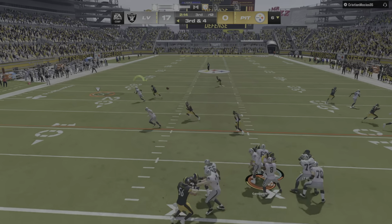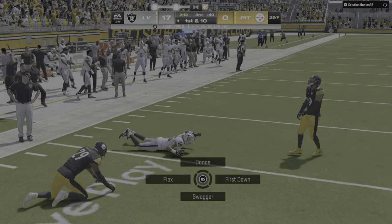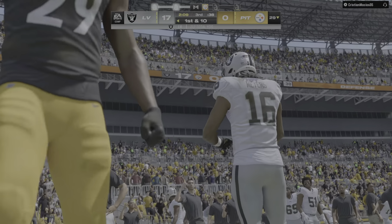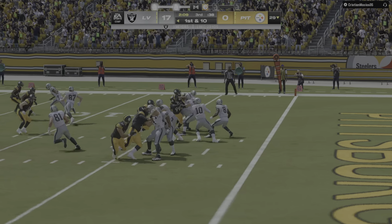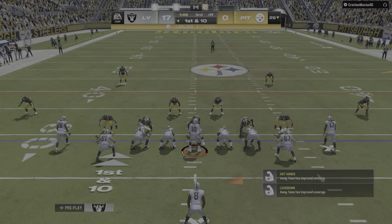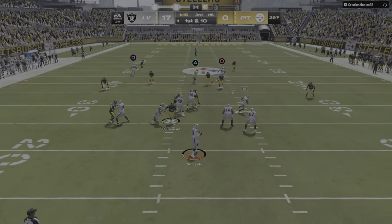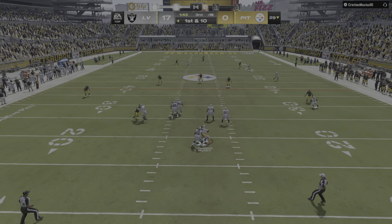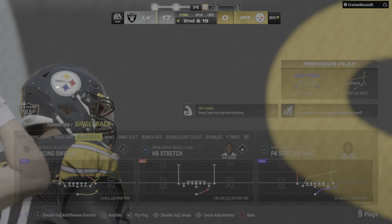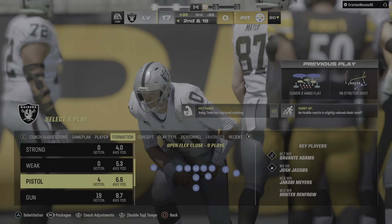Garoppolo now. He's got his target. That's complete. And they take this up near the 30 before he's taken down. And they're able to convert on 3rd with a solid gain of 23. First down, Raiders. Play action. Garoppolo. And the Steeler pressure too much here. He's going to go down. Cameron Hayward picks up his 2nd sack of the afternoon.